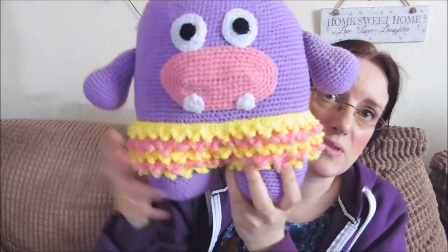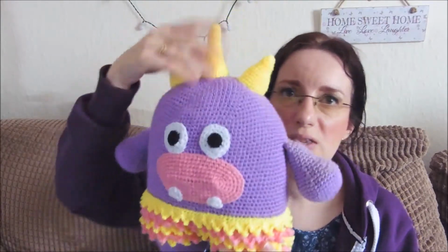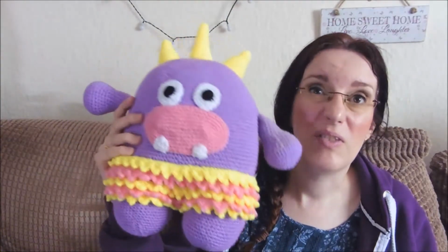There is a reasonable amount of sewing. The biggest bit of sewing was obviously these frilly bits. It didn't take that long. I've probably spent about an hour sewing on and off. All the features, the horns, the arms didn't take me very long at all. It really was just the frilly bits. Of course you could leave those off, that's not necessary. Particularly if you're making it for a little boy, you probably wouldn't want the frilly bits on. But I think it gives it character.